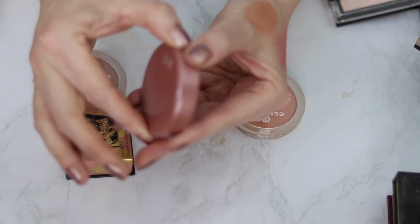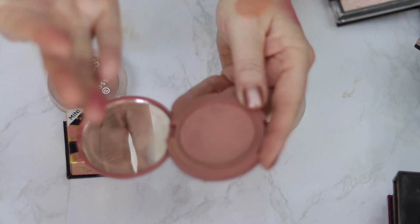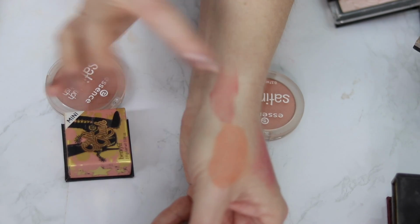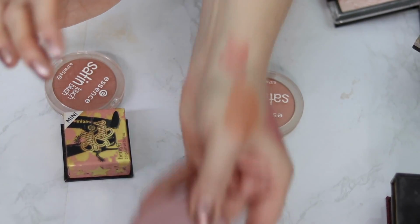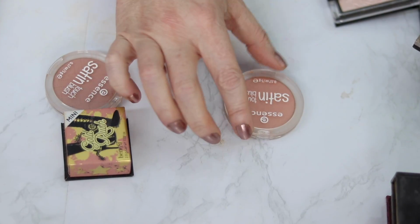Another one that is absolutely a cult favorite, this is Tarte Exposed. Mine is just dried out. I have to dig my finger in it to make it work, and there it is right there after I dug my finger in it, and it's just not worth it. I have other blushes that are similar, so that one needs to go.